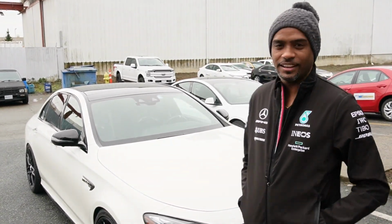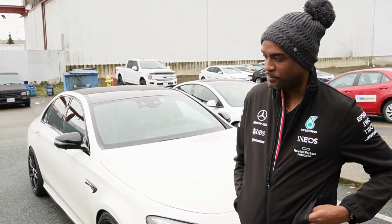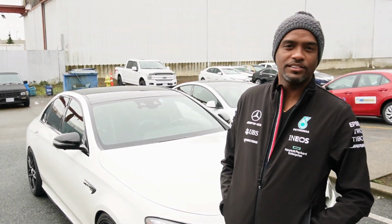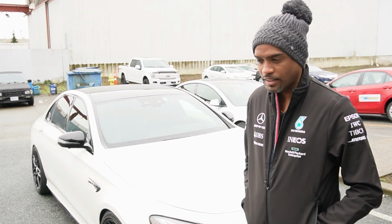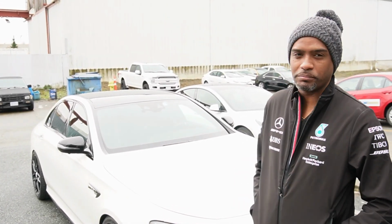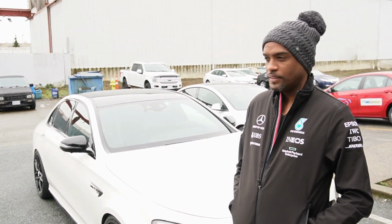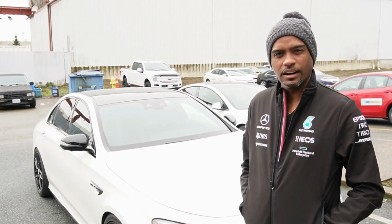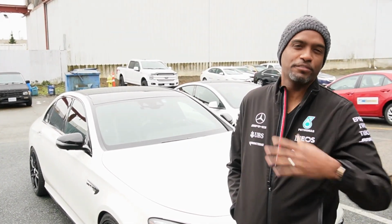But the E63, as I've told you before, has been my dream car for many years. The torque that this thing delivers is unbelievable. The luxury that it offers as well. The interior space, the quality of the build, I'm really impressed with it. And it's more of a rear-wheel drive platform than all-wheel drive, so when driving the car, it's a more enjoyable experience for me.